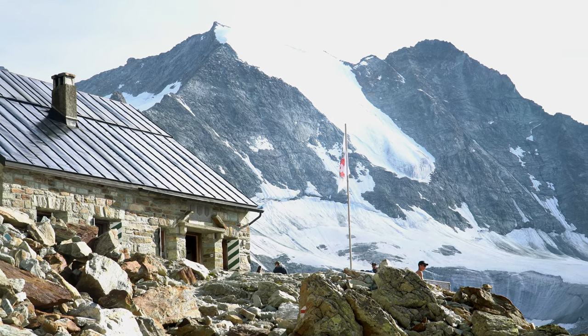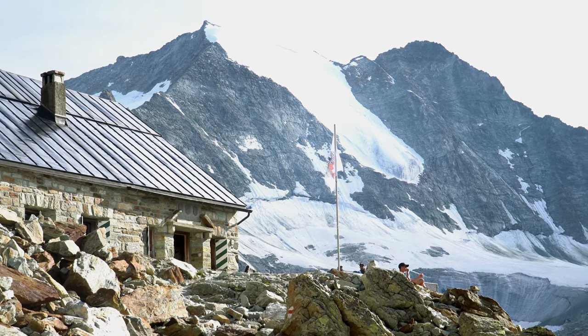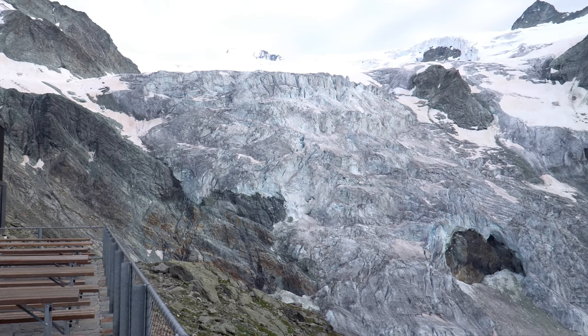Today's hike culminated in a stay at Cabane de Moiry with an absolutely amazing view of the Moiry Glacier.